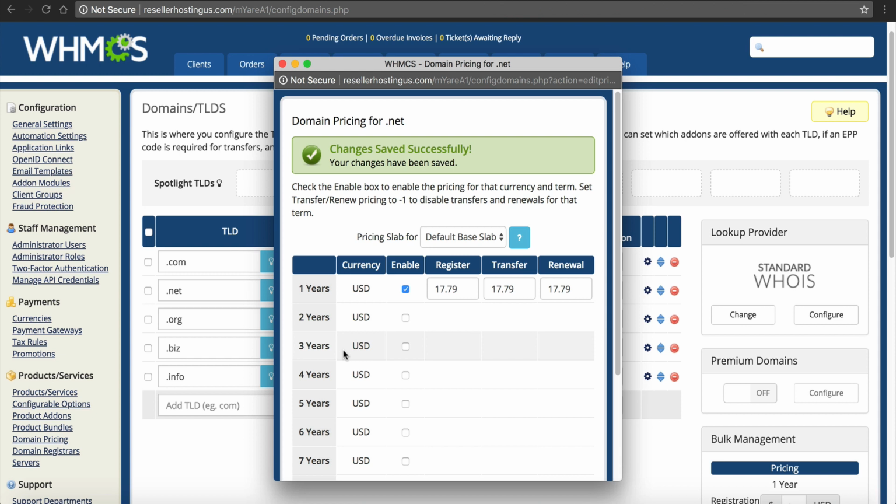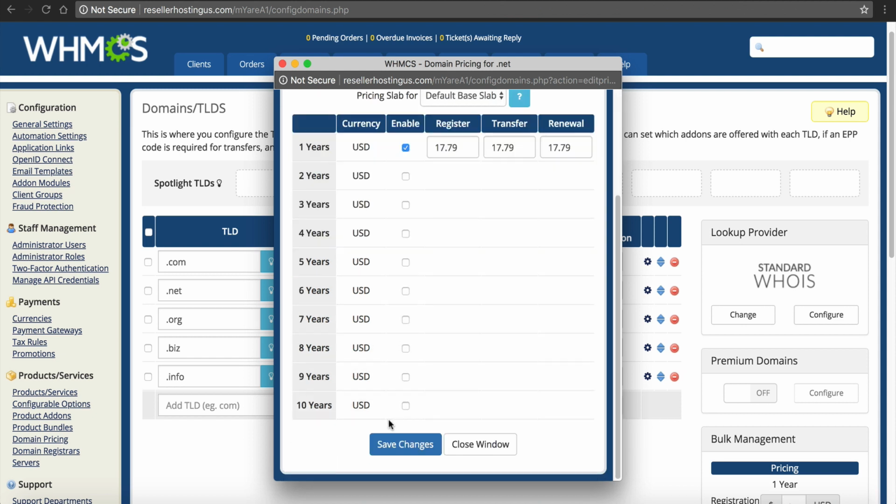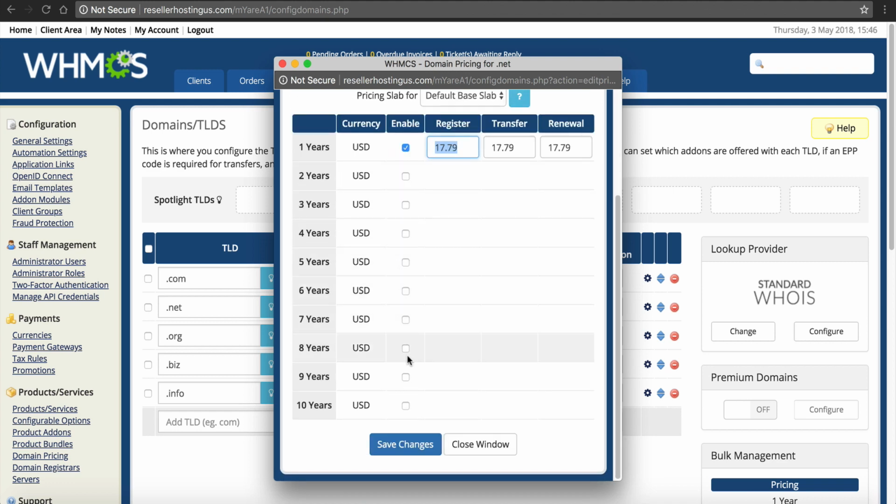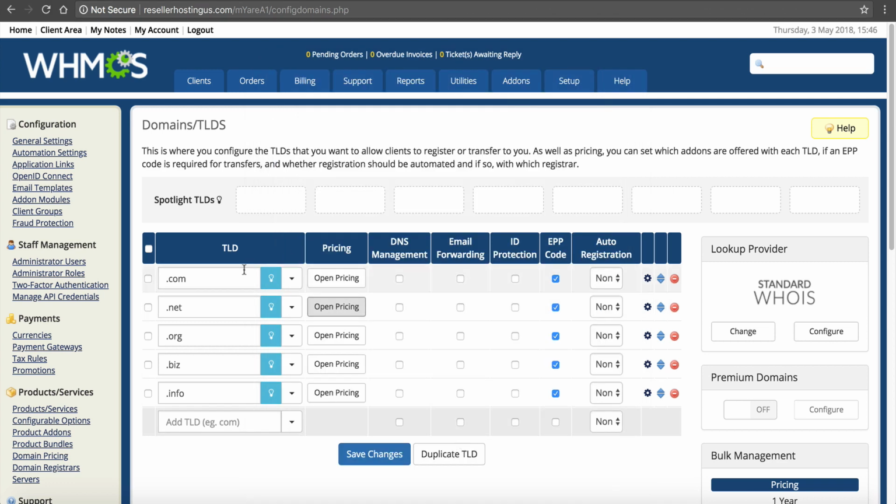And you'll notice WHMCS has options. If someone's going to pay you 2 years, you might give them a bigger discount. If they want to pay 10 years, maybe you'll do a bigger discount. Or maybe you just want to do 1 year. You don't want to have to worry about some additional ones yet. So at least do 1 year. But that's up to you and how you want to run your business.